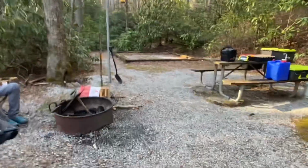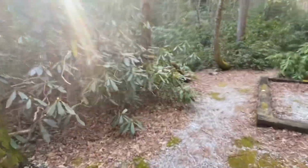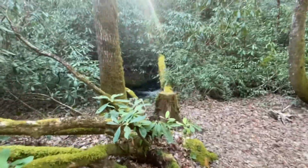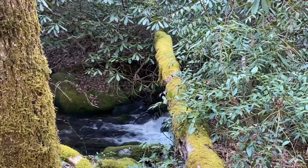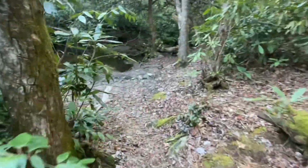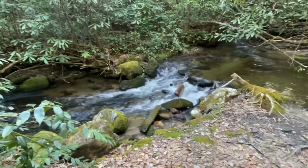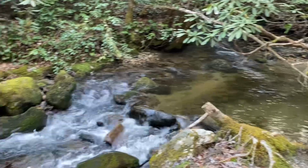I also wanted to take you down and show you the creek that you can hear. We can't actually see it, but it sounds amazing. We should sleep good tonight. That's one part of it. And we'll walk up this little trail and find another little area. We feel very blessed to be here.